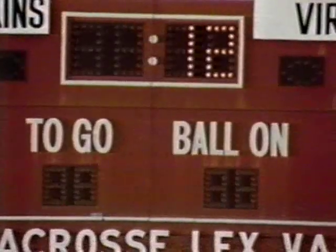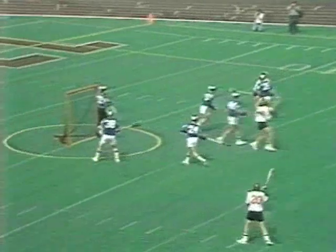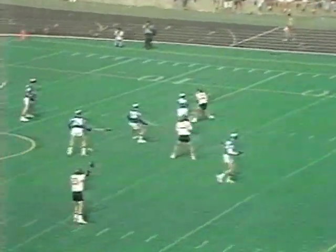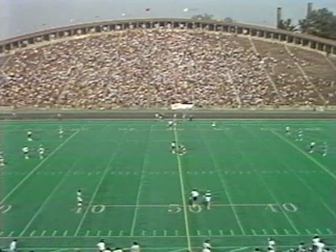13 seconds showing. They're going towards the goal. Looking inside Virginia. Randy Natoli wants to fire. Can't find an opening. Now back out front to Driscoll. He shoots wide of the goal. The whole season down to 1 goal now.